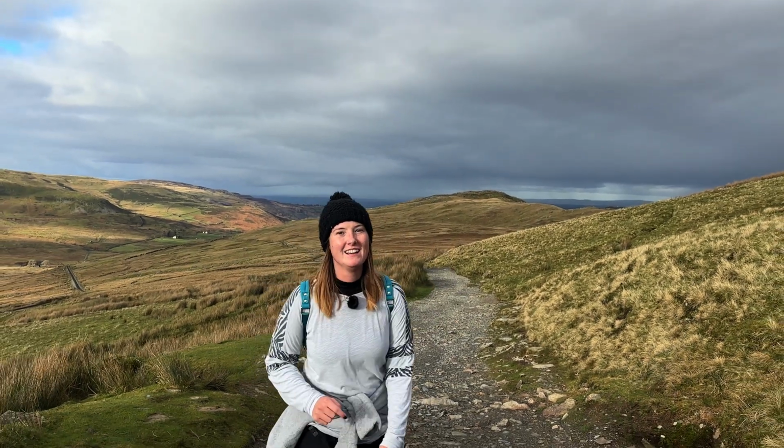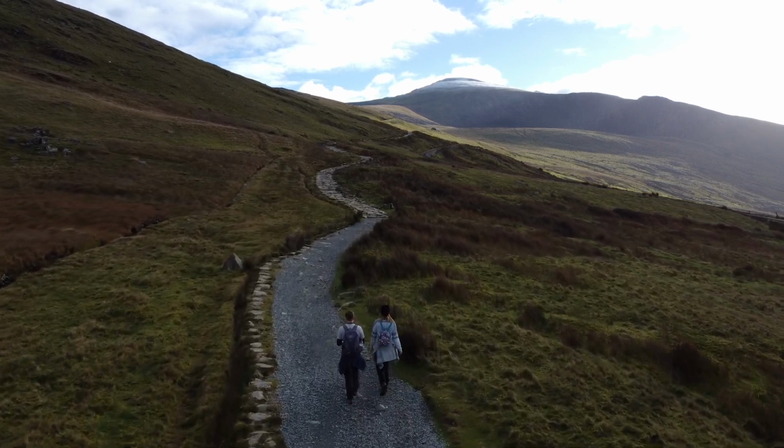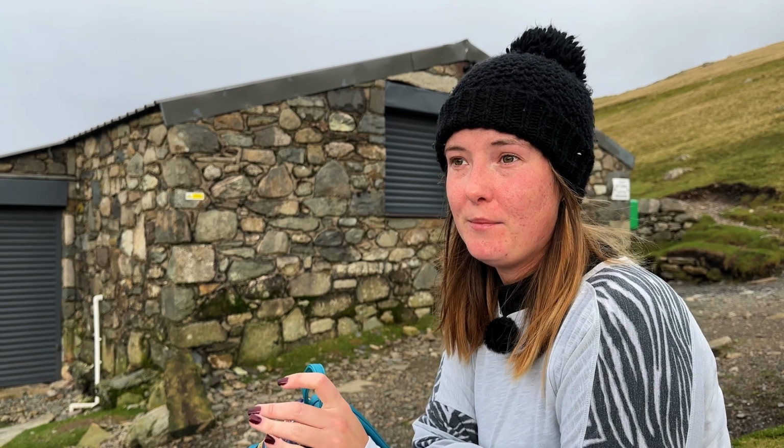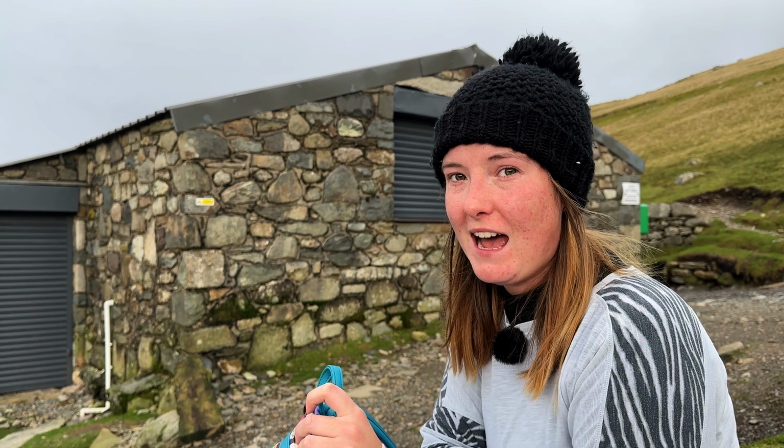If you look behind me, you can see a not so friendly looking rain cloud heading this way. We're just over about halfway now. Hasn't been too difficult, but probably going to get a bit more tricky now. And also it's starting to get a bit cold.